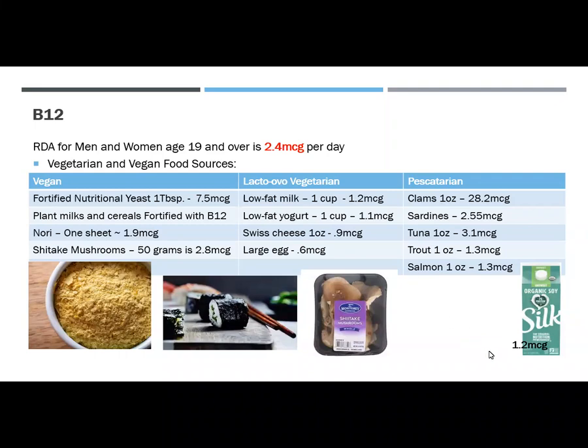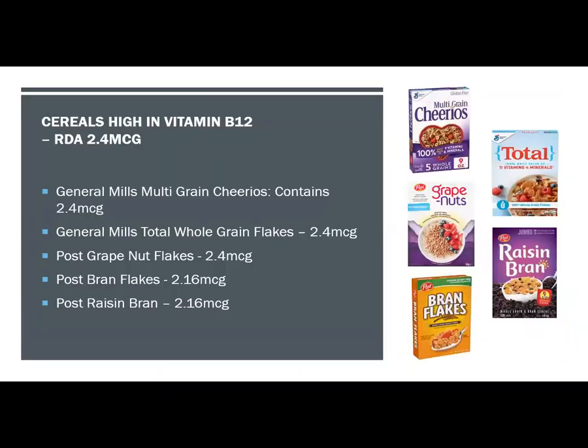The organic soy milk I just put down here, and a cup of that, you get about 1.2 micrograms, so about half the day's supply that you need. So you could drink a couple cups of that a day as well.